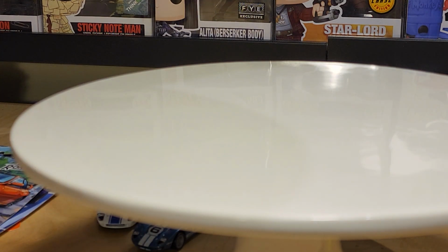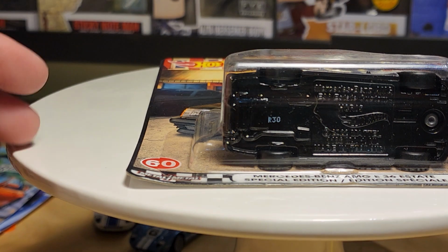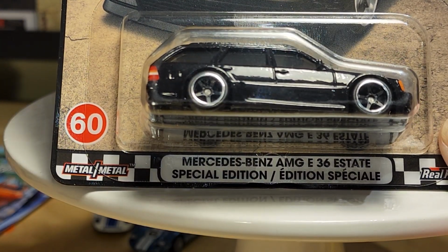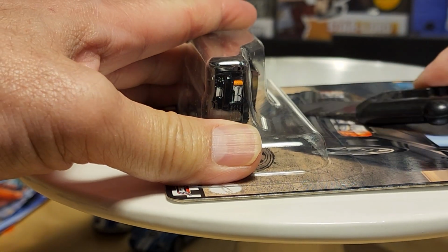The next 2 cards I want to share with you are some boulevards, number 60 and number 63. This is a case that I have only seen one car in the store. So this is number 60. It's the Mercedes-Benz AMG 36 Estate Special Edition. I really love this piece. I'm hoping I can find maybe one more of these. But I think this particular wagon is pretty badass. I like the card on this one too.